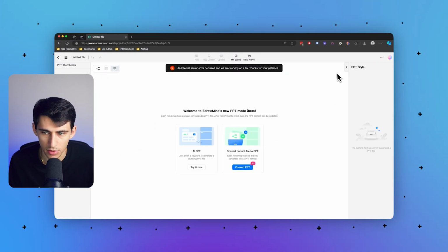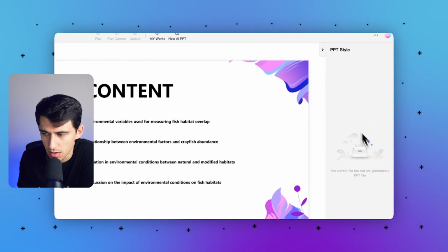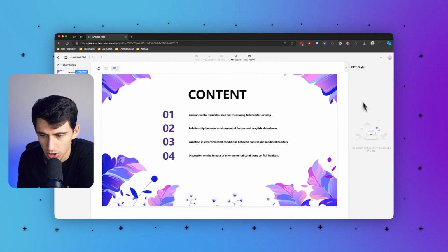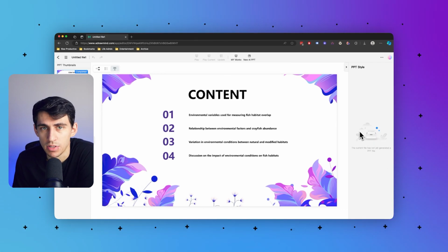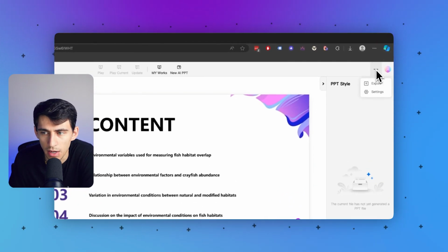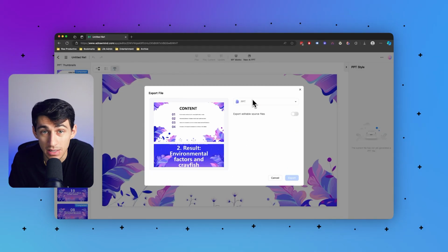As it generates through, you can see on the side here, once the presentation ends up finishing, there will be a PowerPoint style section that showcases a bunch of different options that you can change from a PowerPoint style standpoint. And after that, you can go to the top right here and press export. You can continue to the export button for downloading the generated presentation.